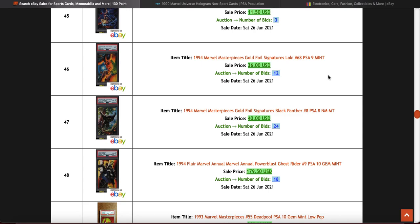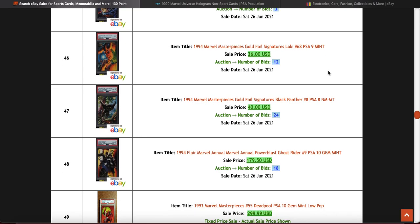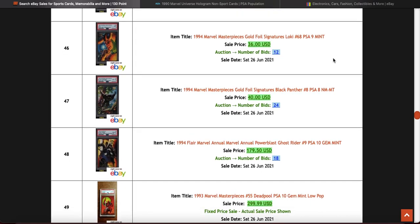Loki, again, I love Loki. Obviously the series is out at the moment, Disney Plus. Loving it. Slow burner. It's going to kick off. We're going to see what's going to happen, and it's going to be good fun. So PSA 9 Loki gold foil signatures. I think they're cool cards to collect. I really do. I really like the look of them.